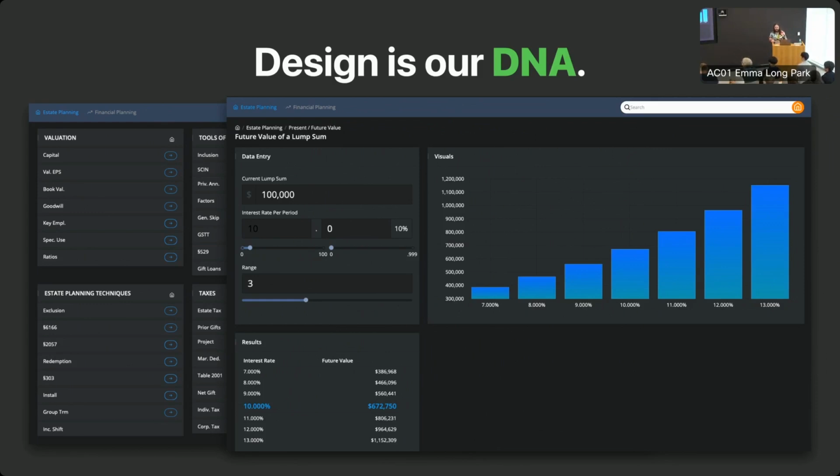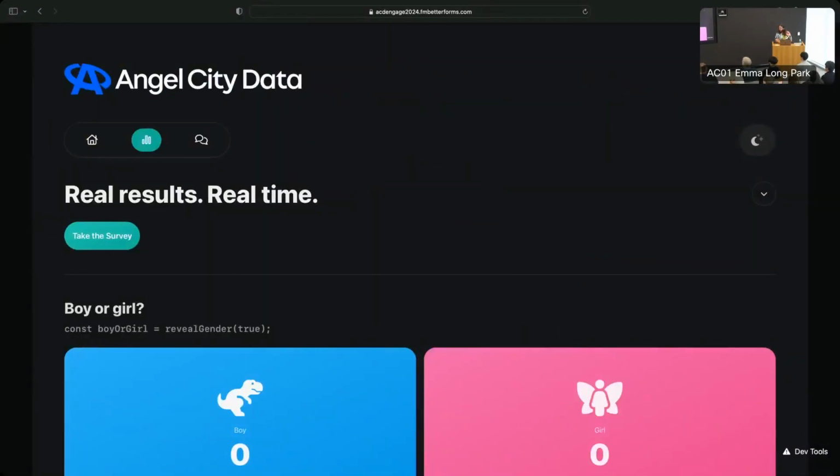At the end of the session, this is a hook to keep you here in case it's not interesting. I'm going to take you through a web app that I built as a supplementary piece for this session, and you all are going to get to decide. My wife and I don't know what we're having. We have no idea.